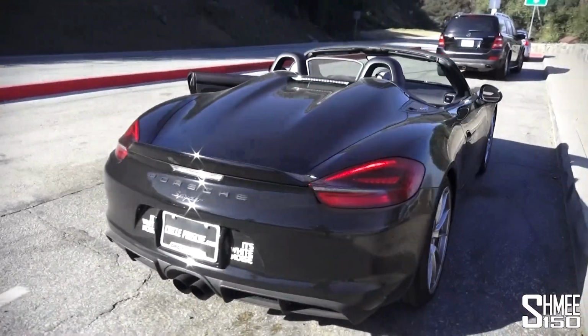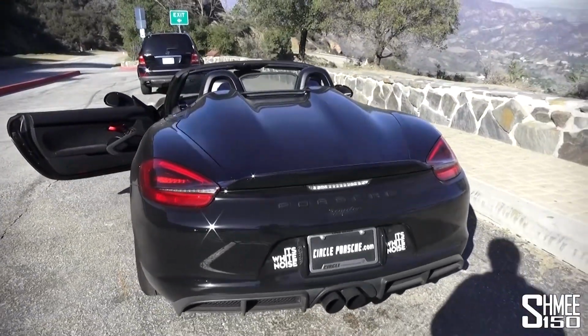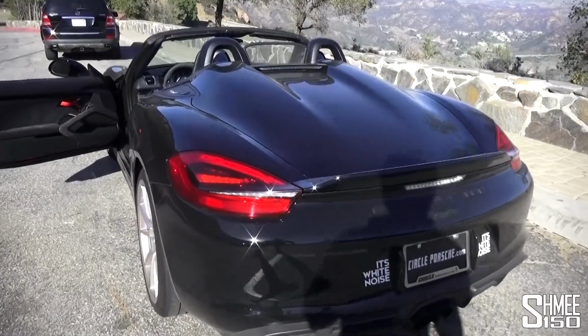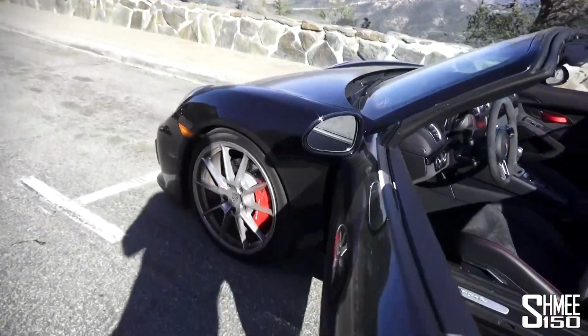Now you'll have to excuse if the car looks a little bit dusty on the camera. It has a ceramic layer on top of the paint, so we're not going to wash it the normal way. It needs to be done properly, but I wanted to come out and shoot a video with the car while I still have it.